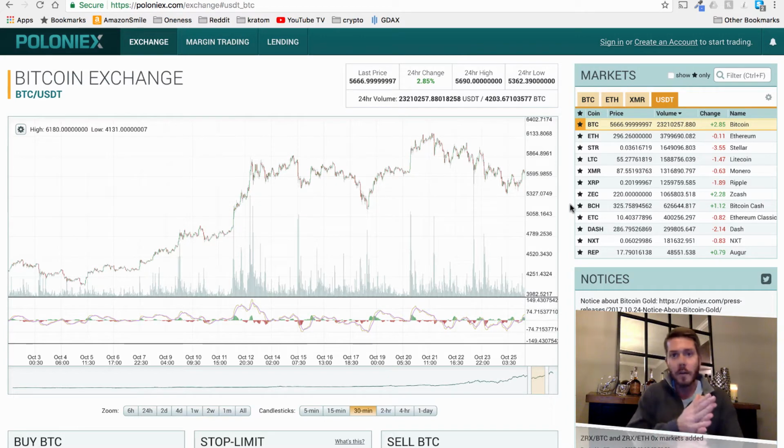I just loaded another 1,000 into my GDAX account, and I'm slowly introducing funds. I've built up a decent amount, but I'm just going to continue to slowly introduce more US dollars, converting them into these cryptocurrencies. Right now, I'm still 100% Bitcoin, so let's take a quick look at the market and see if I need to be diversifying a little bit.